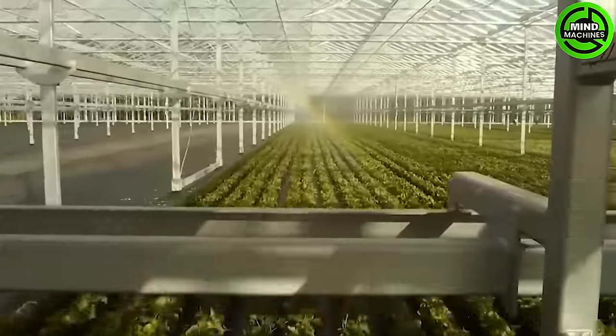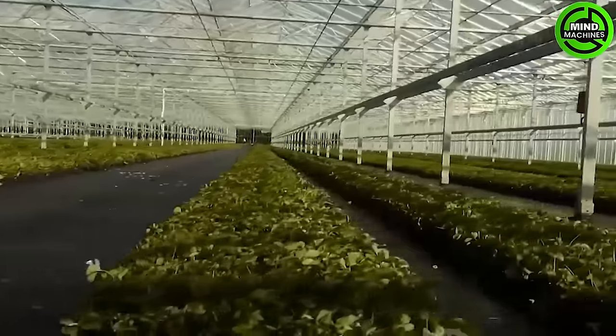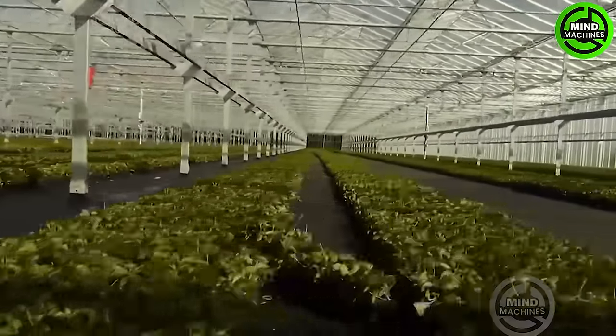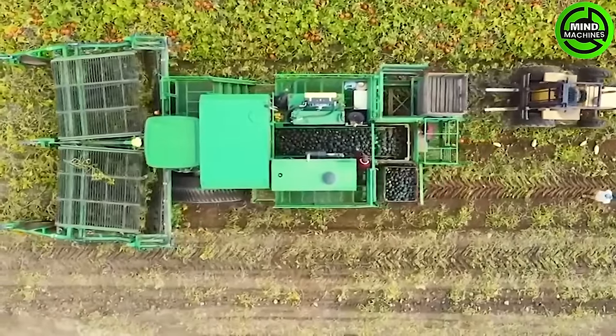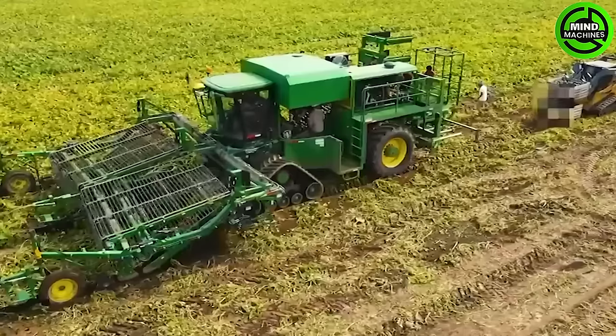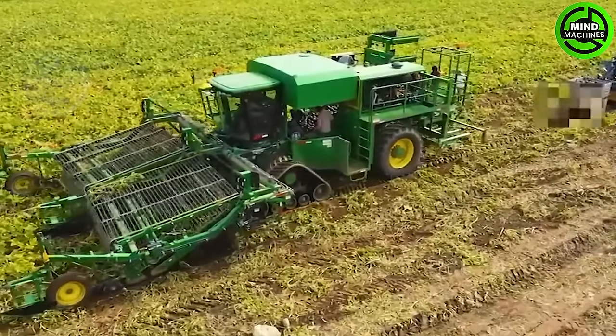Imagine it as a guardian shield for your strawberry patch, warding off harmful invaders to ensure bountiful, safe harvests. This pumpkin harvester is like a giant pumpkin whisperer, gathering these autumn treasures with care.